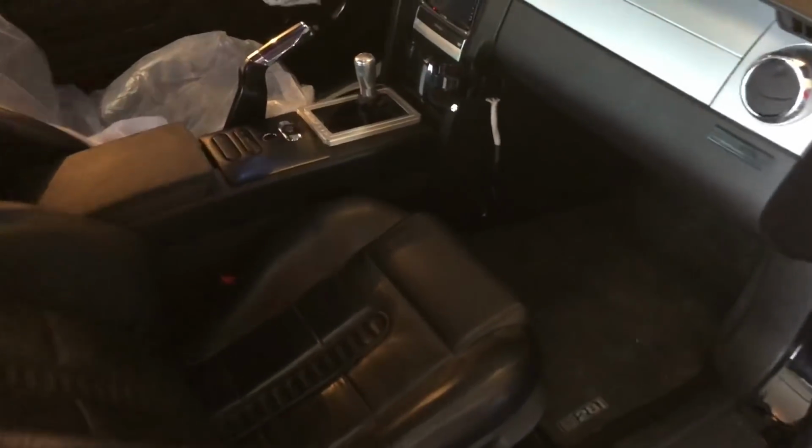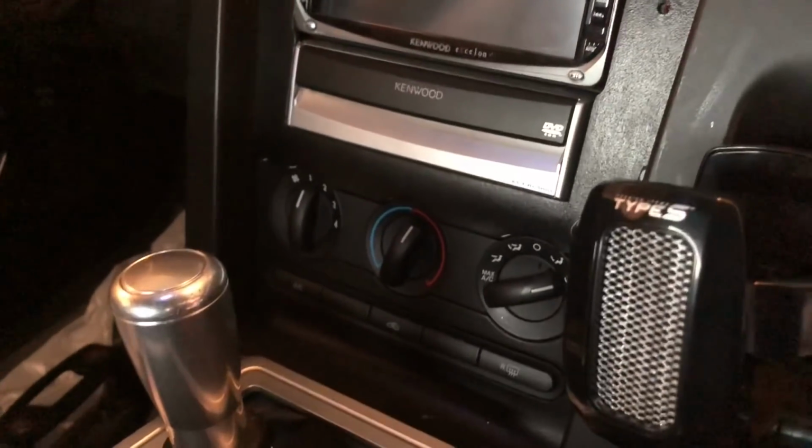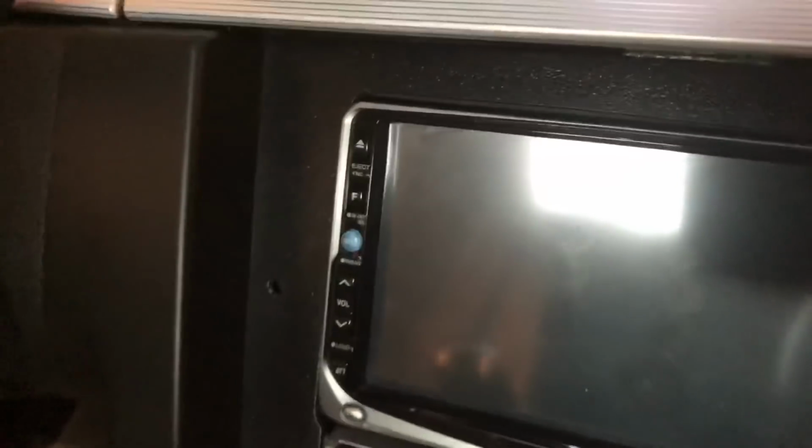We are going to have to do some modifications and fixing of this factory bezel inside the dash here. As you can see, whoever owned it before customized the double-DIN radio with a separate DVD player below it. There are some cracks in the fiberglass or wood paneling that they've made here. They ended up relocating a couple of the buttons. These buttons right here would typically have gone up in these locations up here.